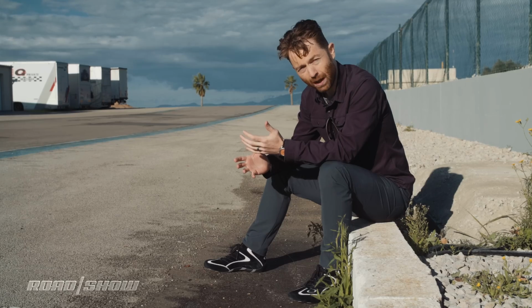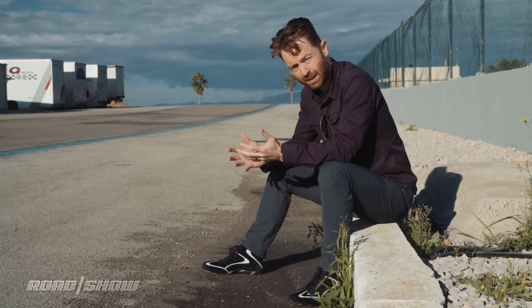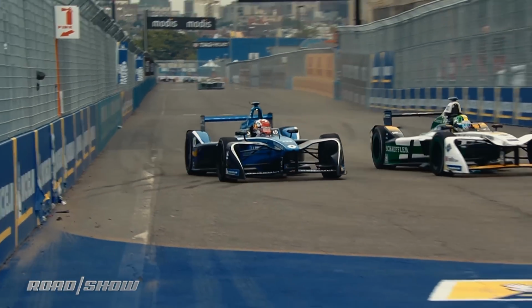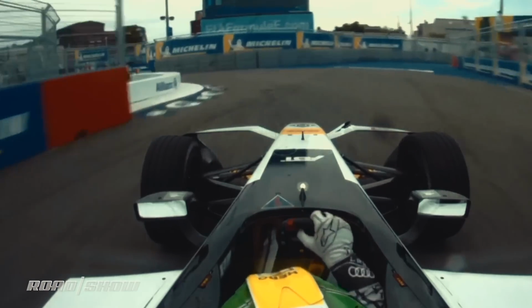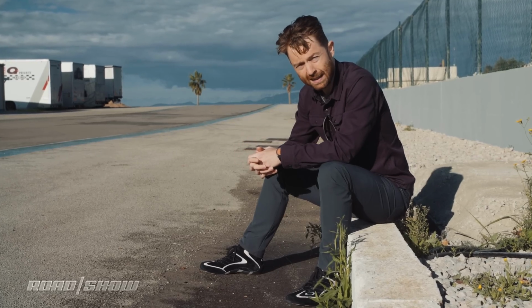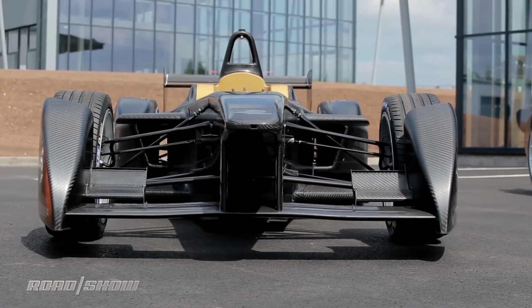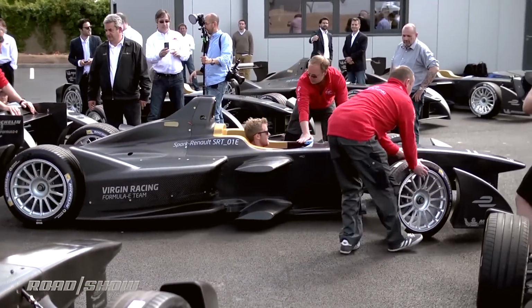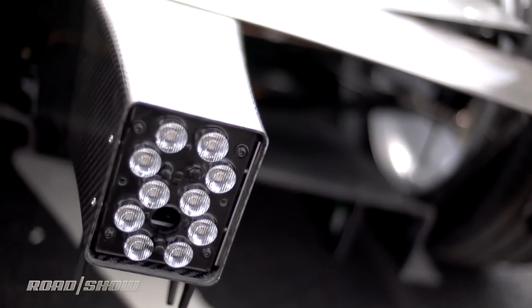Formula E has been around for 4 years now. When the series launched, it promised an early look at the future of motorsport. All-electric racing that was free of emissions but still full of excitement. Instead, what we got felt a little bit half-baked. 10 teams entered that first season, all of them racing cars that were exactly the same. Cars with less horsepower than a Honda Civic and range so limited they had to change cars mid-race.